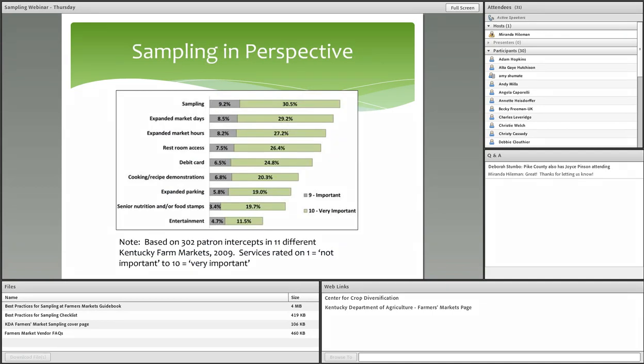A few years ago, we started this effort that launched us into studying sampling more carefully. We did a survey at farmers markets across Kentucky, 11 different farm markets. One of the things we identified out of that survey, which surprised me a little bit, was how many patrons visiting the farm market were really interested in sampling. You can see from this graphic that sampling was at the top of the list of a number of different potential services that we were looking at.